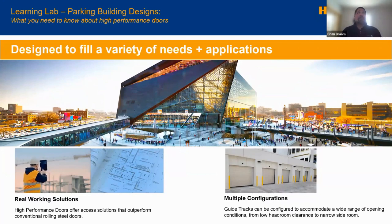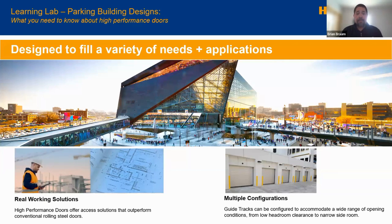We're designed to fill a variety of needs and applications, real working solutions, so we're always out there looking for different applications. We have multiple configurations. A majority of the doors are what we call direct drive, so the motor would be up near the top of the unit. But we also have operators and models that can be mounted on the front. So if there are side room or headroom restraints, we have the ability to make a door that fits the application and is still in that high performance category.